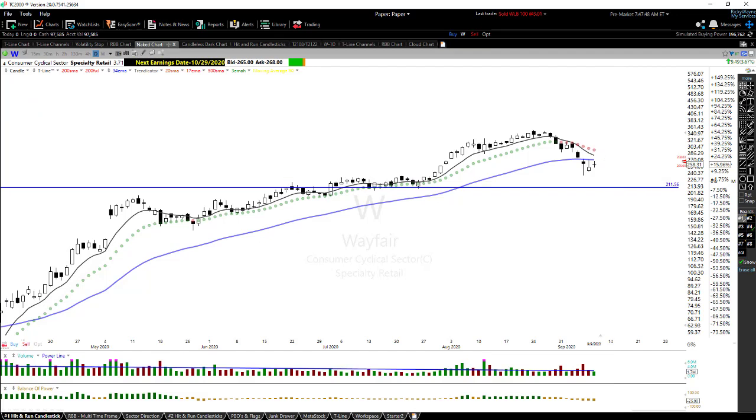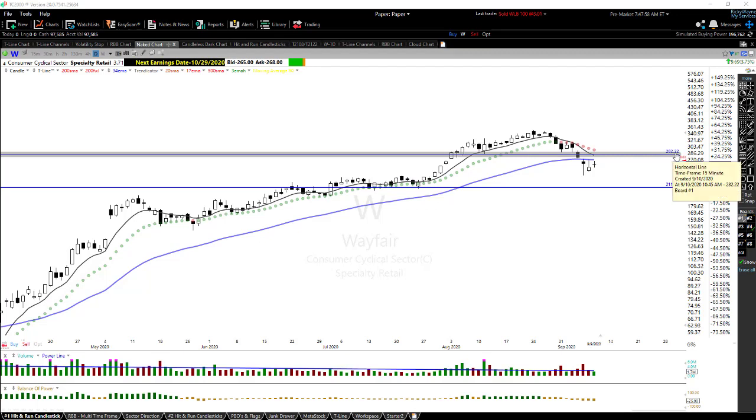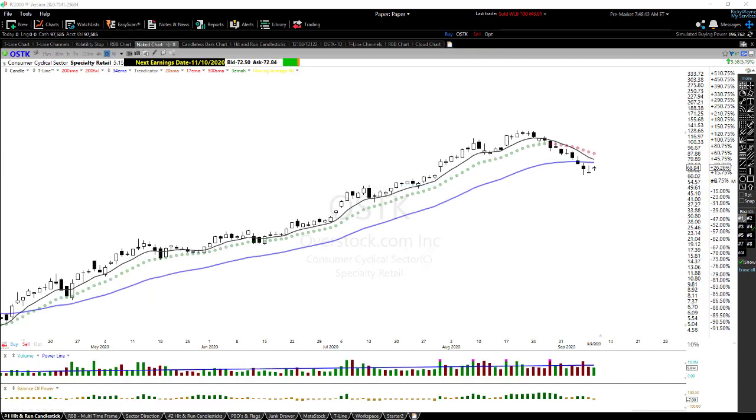If W can get back above 282.25, then we may have to take that short idea off the table and in fact pull it to a long if we can close successfully above 282.25.